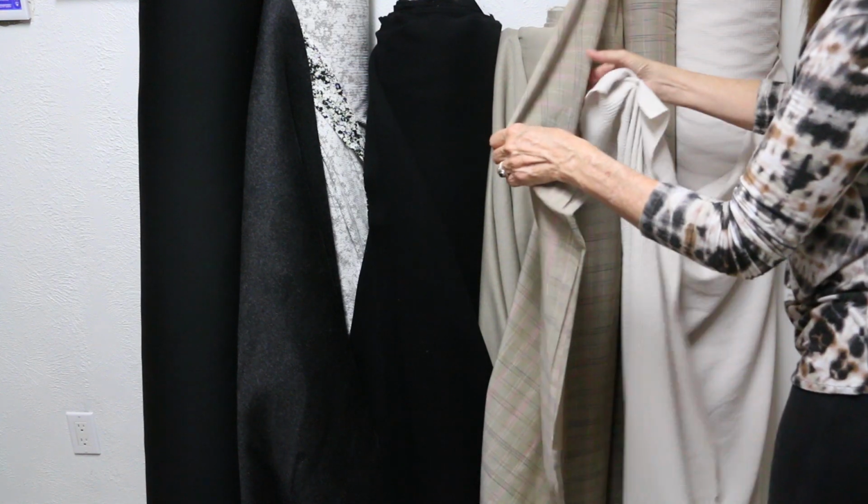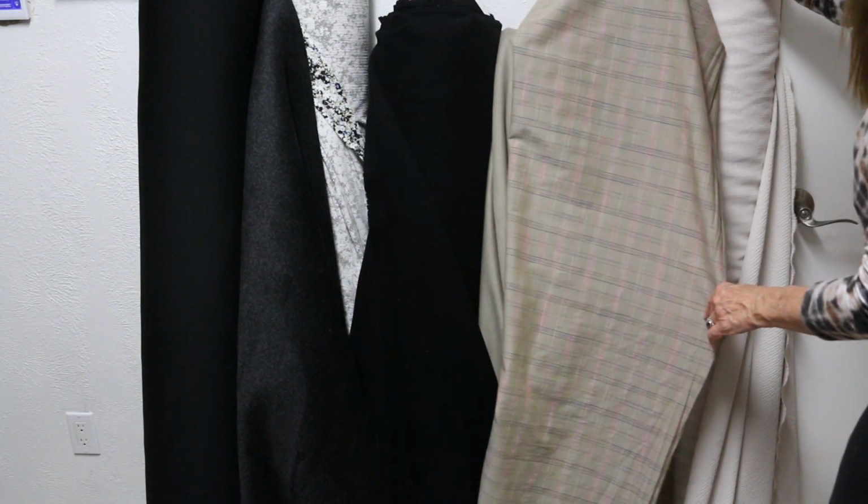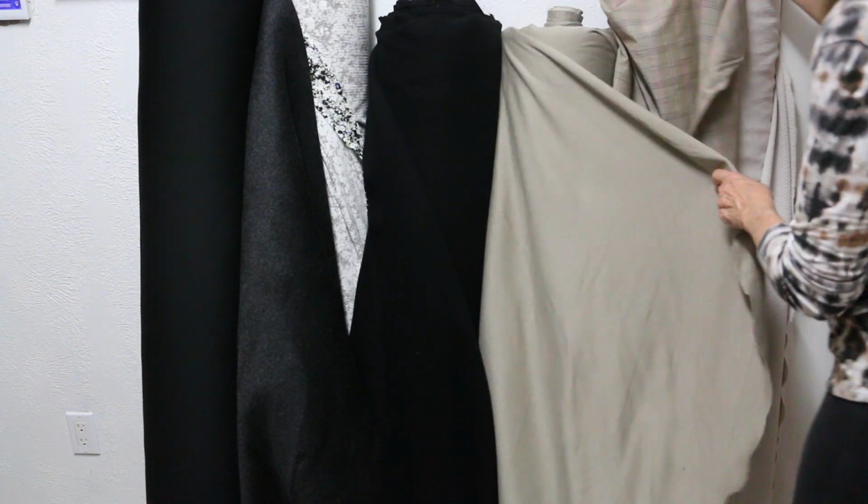This is a cotton poly. This is 100% cotton. Beautiful shirting. Same fabric on both sides. Be a great little shirt for fall. And it blends beautifully with this.